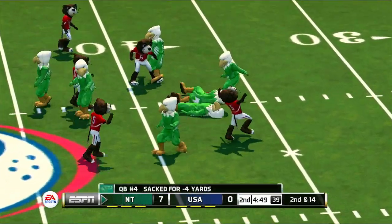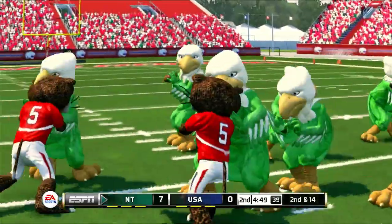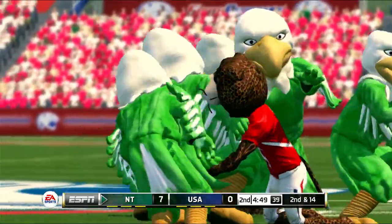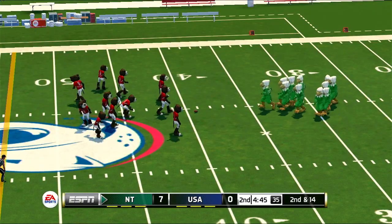He gets sacked on the play. Coaches don't like it when their quarterback gets hit like that. Don't be surprised to see the old coach get on his lineman to protect the quarterback a little bit better. Looking to dig themselves out of a little hole here after the sack.